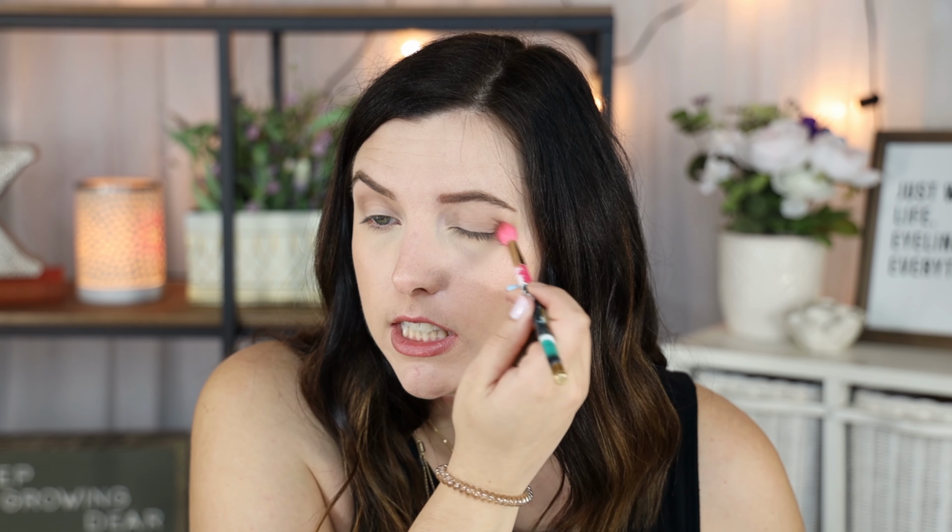I'm gonna go in with a big fluffy brush, go in with the shade Crease. It's not super deep. It's the shade right here, but it does say crease, so I'm gonna put it in the crease there. It does apply darker than it looks in the pan. I don't know how I feel about that. It feels a little dark for the crease. That's how that shade is looking.